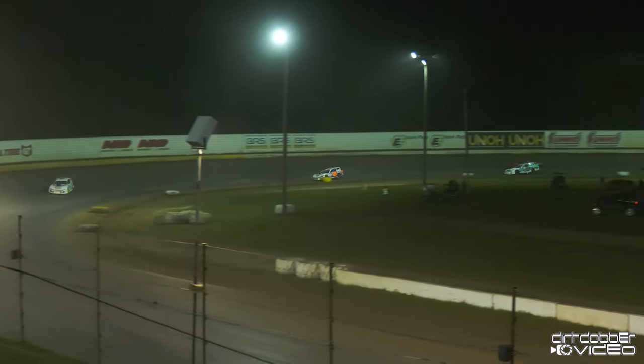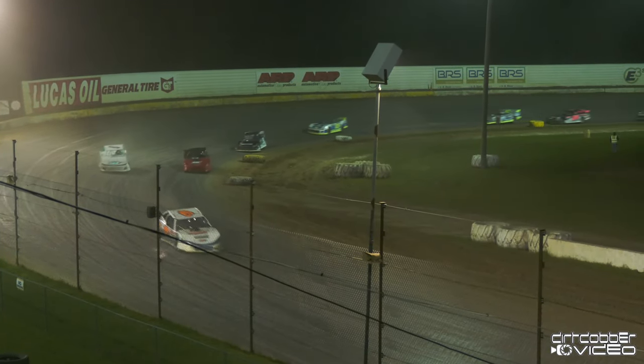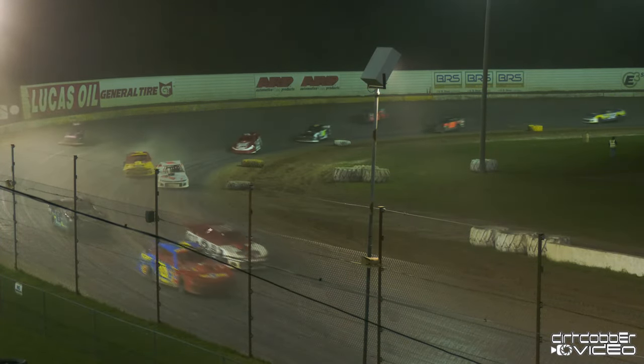Ivan Lloyd navigating some traffic there. He'll put Jimmy Wagner and Chad Dishman a lap down. Now here comes Trey Bright battling with the 24 of Rod Tucker.